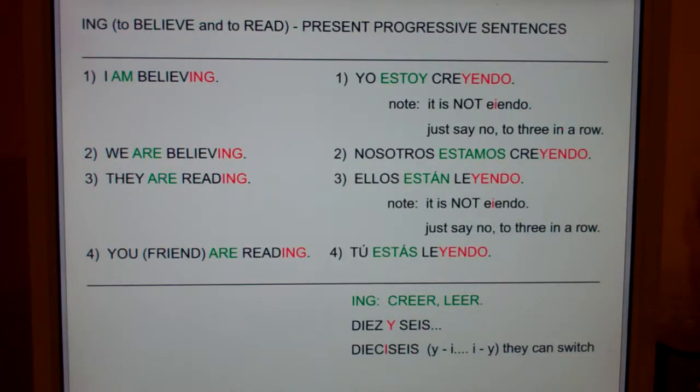All right. Now, Mr. Holt, I remember and I understand that you were saying that for ER and IR verbs, it's I-E-N-D-O. Well, creer is an ER verb, and leer, L-E-E-R, is an ER verb, and it's not I-E-N-D-O, it's Y-E-N-D-O. Why on earth is it yo estoy creyendo? Well, here's a chant for you. It's pretty important. Just say no to 3 in a row. Just say no to 3 in a row.